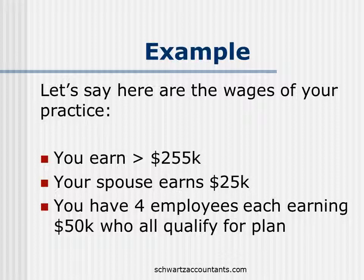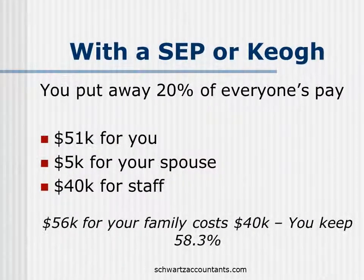Let's look at a few examples where you earn $255,000, your spouse earns $25,000, and you have 4 employees each earning on average $50,000 who all qualify for the plan. With a separate KEO, you'd put away 20% of everyone's pay, which means you'd put away $51,000 for yourself, $5,000 for your spouse, and $40,000 for the staff. So to put away $56,000 for your family, it costs $40,000 in contributions for the staff, which means you keep 58.3%.